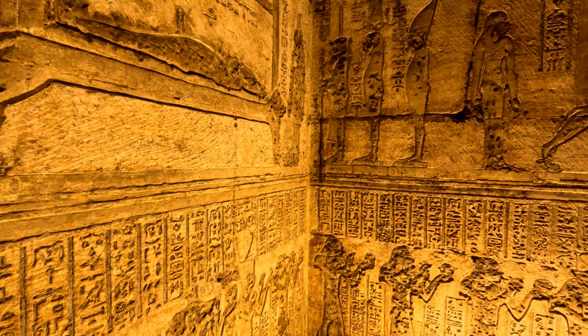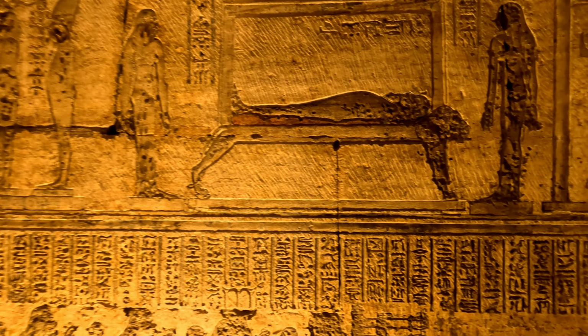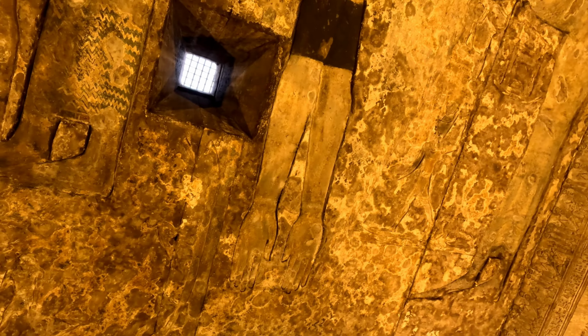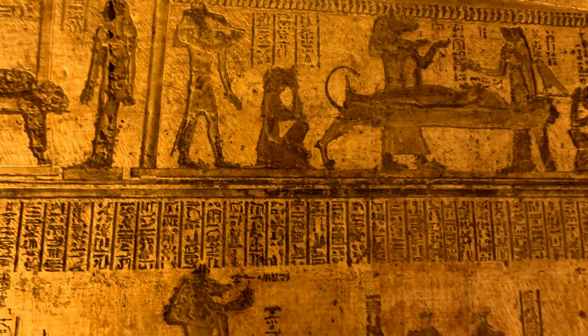I think this is sort of depicting childbirth. It's hardly, you can feel air going right down there, up through there. You can feel the cool air. I think this has all got to do with childbirth.